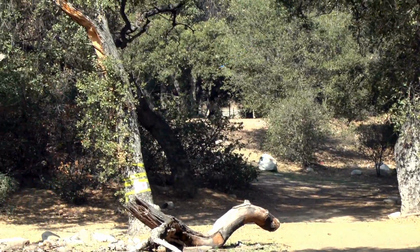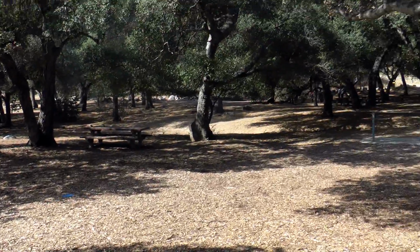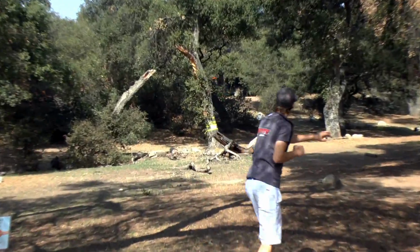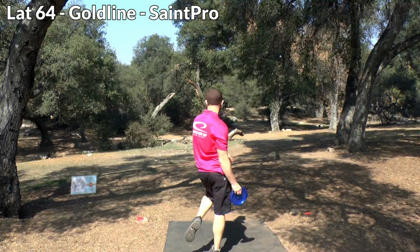Brian's throw's looking pretty good. Hit that window and finish up there right by Paul. You see the basket is down there towards the road. Did you see it? If you look really fast, you can see it. Oh, Simon. Oh, there's a tree. Simon hyzered out a little early there.